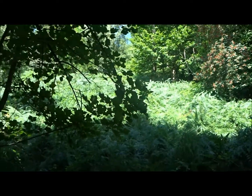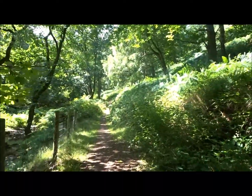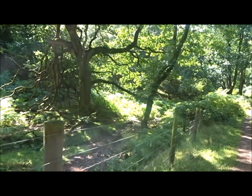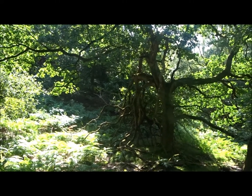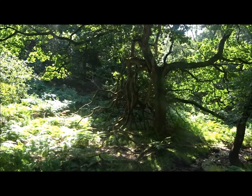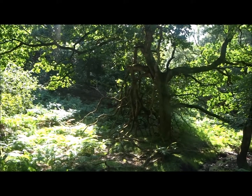That's all above me on this side. It's called the plantation. I haven't explored up that side yet. I'm sure there will be a path, but I haven't done it yet. God, look at the sculpture of that tree there. A lovely oak with its branches hanging down like that. Once alive and up high.